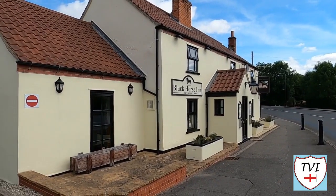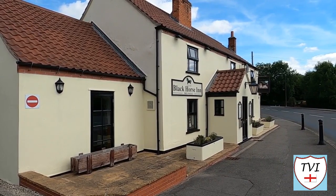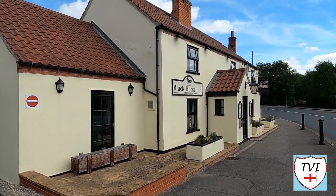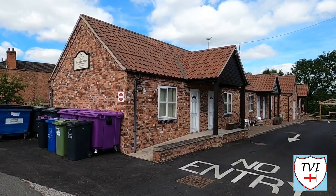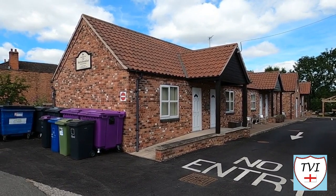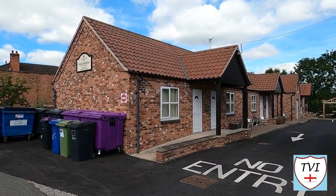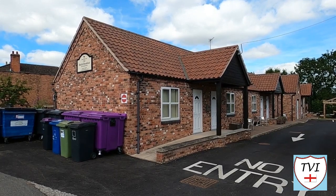Here's Blyton's other pub. This is the Black Horse Inn, which has been a traditional village pub for over 250 years. It's a dog-friendly pub too. Around the back, there's some rooms. I've driven past this pub more times than I care to count, but these were new to me. There are 6 rooms here with current prices according to their own website beginning at £45 a night, room only.